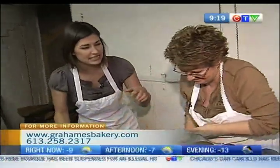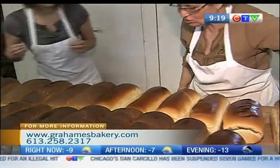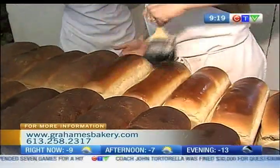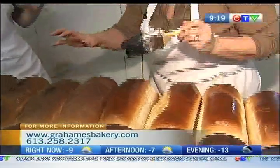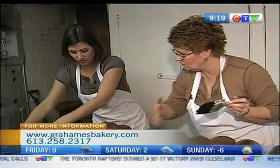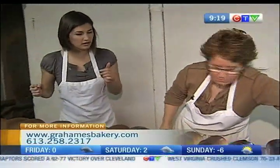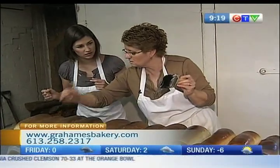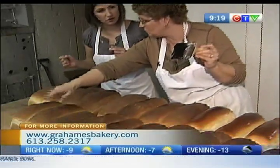So now what are you painting the tops of the bread with? It's just a shortening, and it gives it the glaze on it. Okay, so it gives it that shiny look. And it softens the crust also. We don't do it on the brown, we do it on the white. Why only on the white? Because if you didn't, it would be too crusty, and as you slice it, all the crusts would fall off.